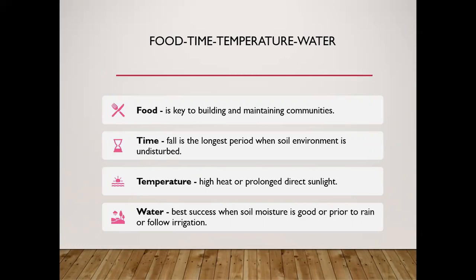Building and maintaining a community within that soil environment is directly related to food. So how we feed these microbial communities and how we do this fall primer program is going to depend on what crop we're dealing with in the field. And I'll talk a little bit about crop-specific programs that we might want to look at, or things that we should probably be thinking about based on what our crop is and what we are trying to do. And the big thing is time.